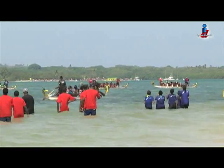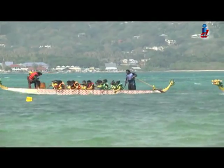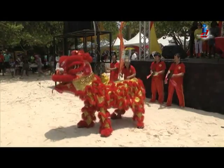But it was not all about spectators enjoying the excitement in the water. There was entertainment on the beach as well.